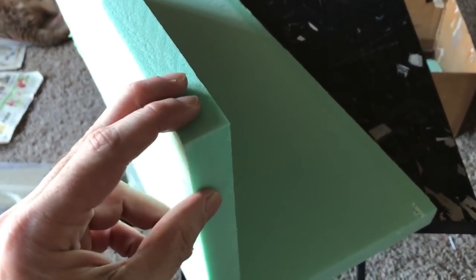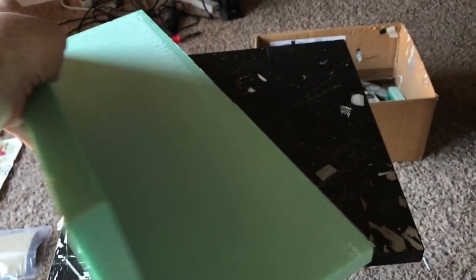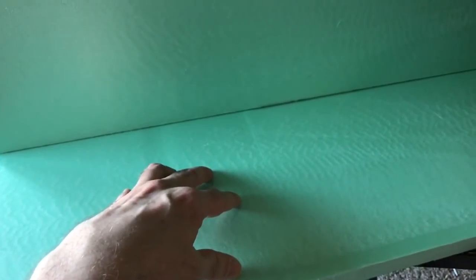And I came up with this foam, and it's designed for insulation on your home. It's about 1 inch thick, and it's a nice solid foam. It's easy to work with, and you can glue it together with glue that they make. It's kind of like Liquid Nails. You put it in one of those caulk guns and you just squirt it on. It dries pretty solidly. So I already glued these two pieces together.